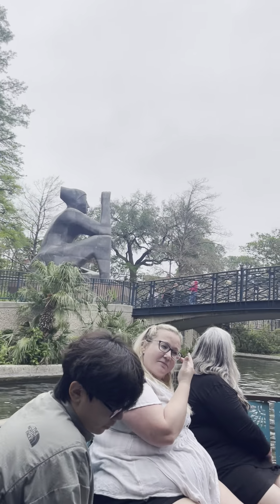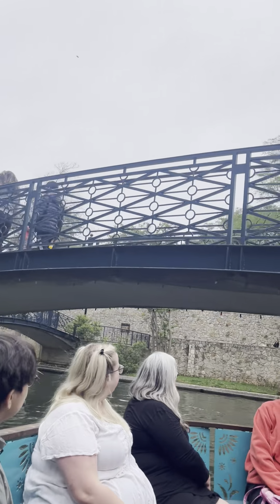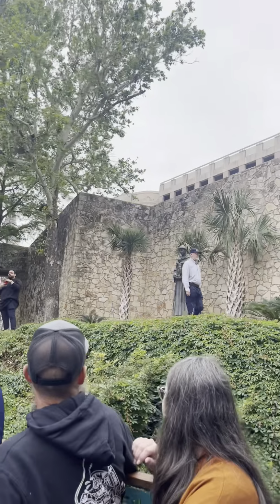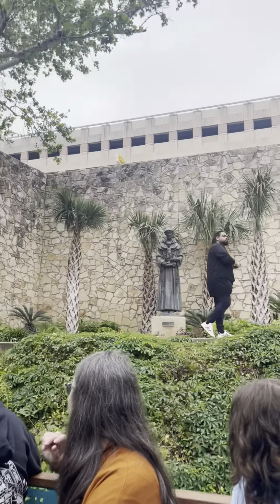Coming over here to the right, well, folks, we're going to pass this little footbridge. If you look here on the right-hand side, you're going to see an 8-foot statue. Now, this is a statue of Saint Anthony, or San Antonio de Padua. And this statue was a gift for the 1968 World's Fair from the Portuguese.